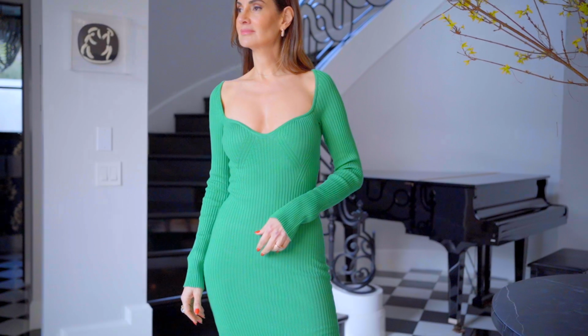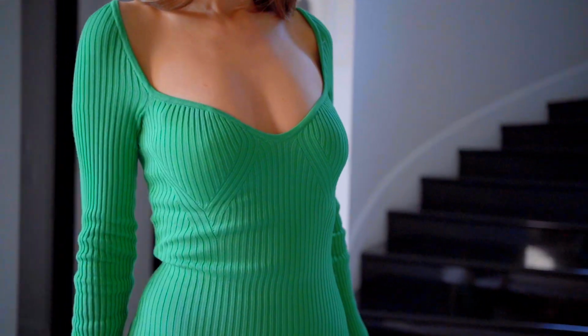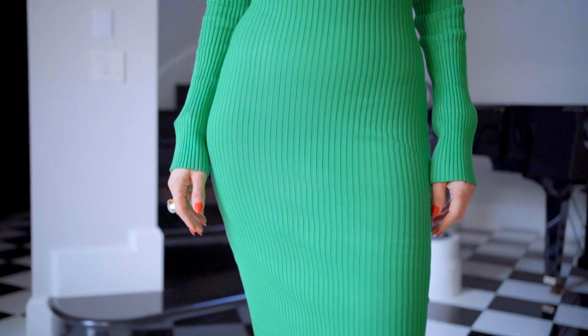And since so many of you asked, today I'm wearing a very bright but very fun H&M one-piece cardigan dress.